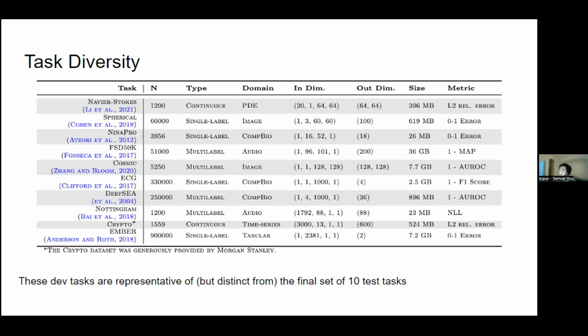And at the beginning of the competition, we encouraged the participants to consider a wide range of different approaches, including but not limited to, traditional hyperparameter optimization, ensembling methods, and modern techniques like NAS, even transfer learning.